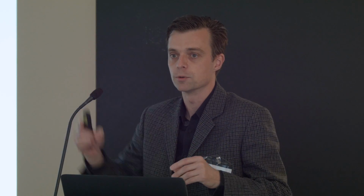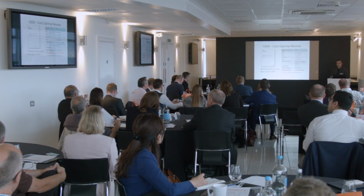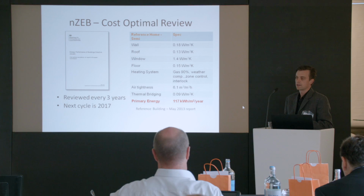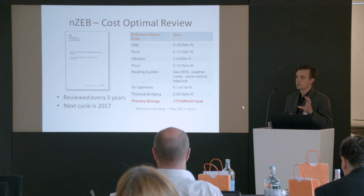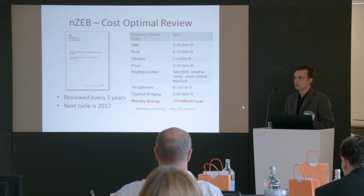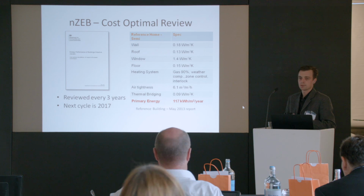I can see there's some on the walls. But basically, this is almost the recipe for 2013 in terms of U values. It's not a notional building, it's a representative national new build profile. And the bit in red is the key part, really. So primary energy, for the figure they used to show we were at cost optimal, put us at around about 115, 120 kilowatt hours per metre squared per year.